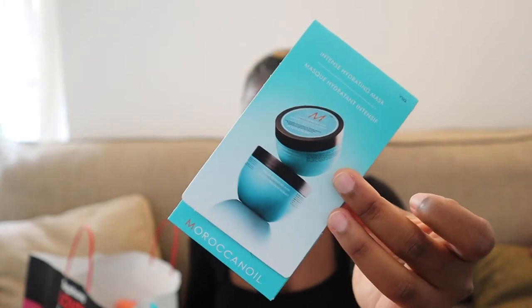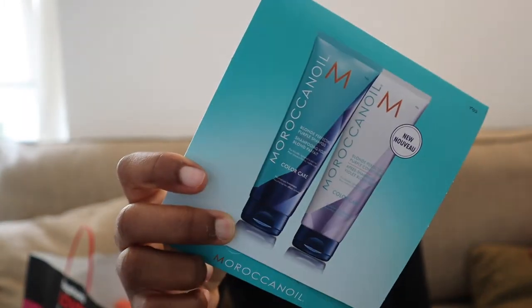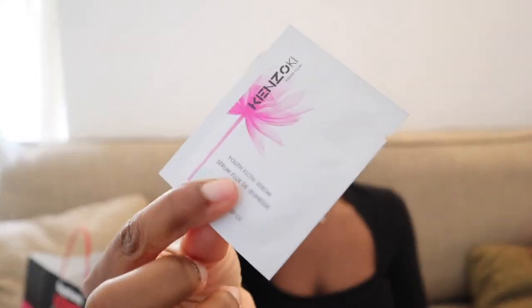Then he gave me this turban hair towel, which I actually needed because I left mine at home in the States, so that was good. He also gave me this Moroccan oil hair mask, and then this purple shampoo and conditioner to better your blonde, which I do have, so I think those will come in very handy. And then he gave me a bunch of face moisturizer, and a youth flow serum by Kenzo. I've never heard of this brand in my life. So yeah, he stacked up and packed up on the free samples.